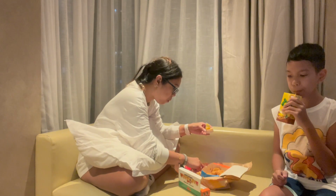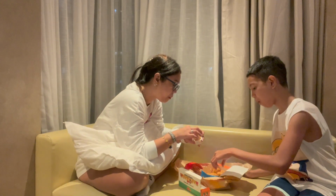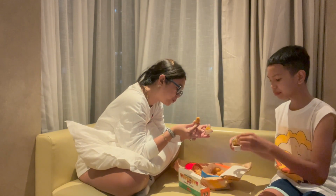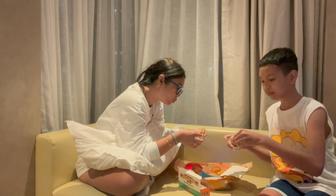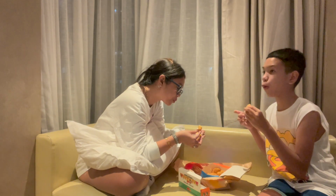By the way, guys, we got to try the new McDonald's nuggets dipping sauces that are not available in the Philippines. I think they're only available in Hong Kong. I think I remember the set having Cajun sauce, I think some kind of curry sauce, and cheese sauce. I just forgot the last one.